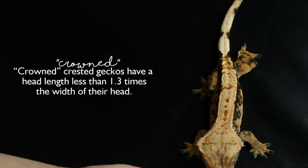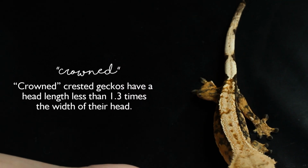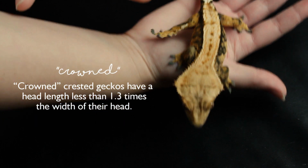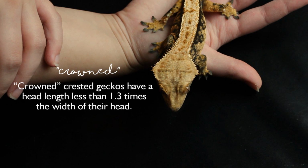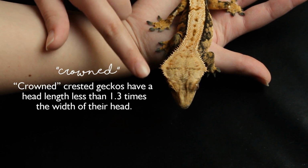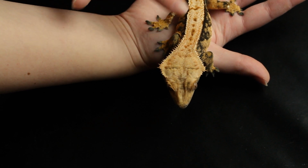Normally she's a lot chunkier. I believe she's laid some eggs. Just to say, because I know a lot of people get these mixed up, she is not the one I've been taking to the vets to get the eggs out. But yes, very nice, broad, very thick tail, massive head, very pronounced crown and crests.